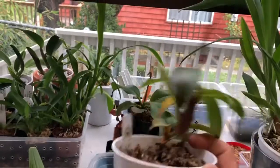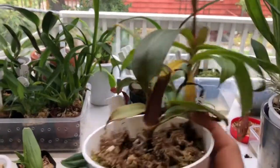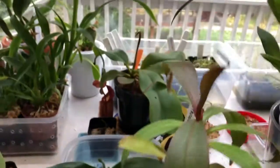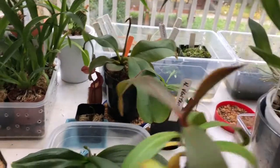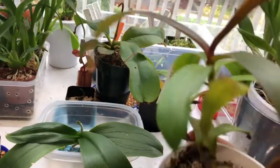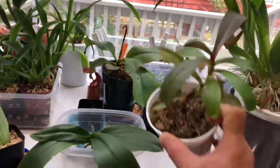Here's my Ramispina and Rainwartiana cross. Getting a really nice color. And then I think more to come here and here. So, very pretty picture. I love this one.